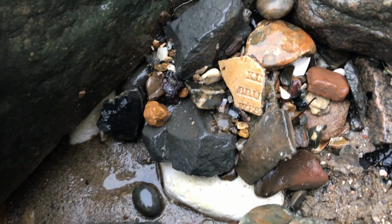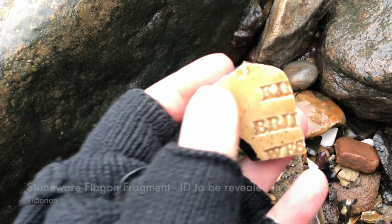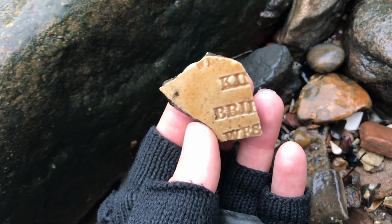And in on a crest of a wave, this hopped over this lump here, and here we go. Let's see if we can work out exactly which pub or tavern that belonged to.